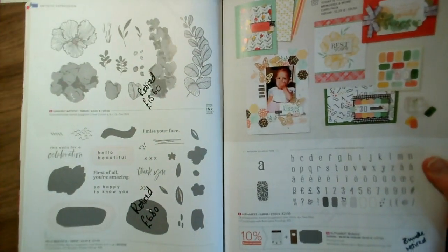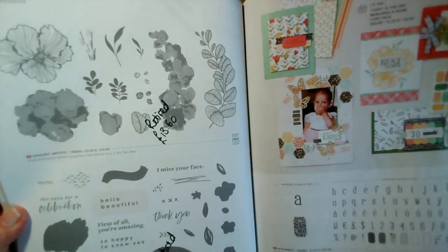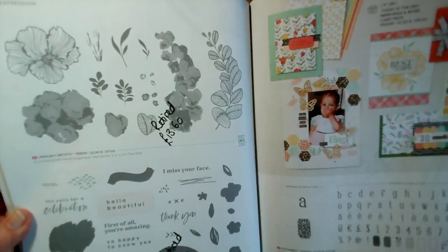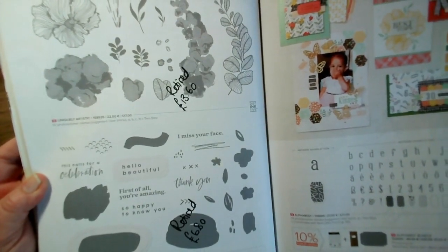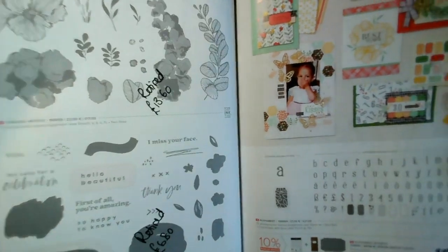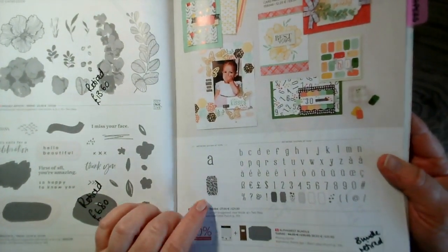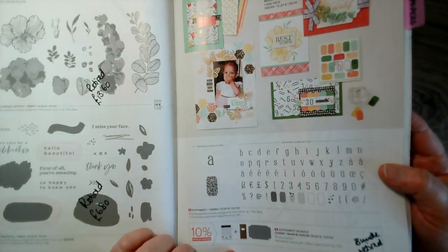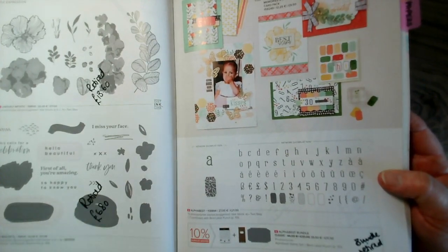Okay, we're nearly at the end of the main stamp sets now. So we've got Uniquely Artistic up there on the top left hand side, £13.60. And below that, Hello Beautiful, and that's £6.80. And then on the right hand side, the Alphabest. So this is the alphabet with a coordinating punch. The bundle is retiring, but the individual items will be available in the new catalogue.